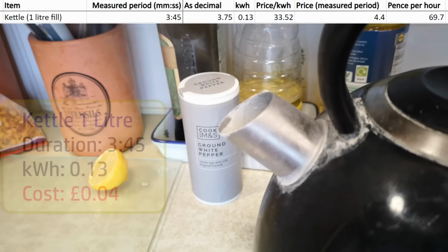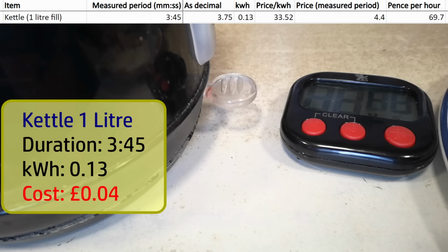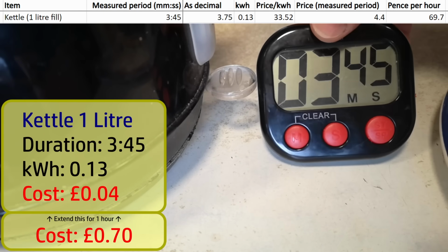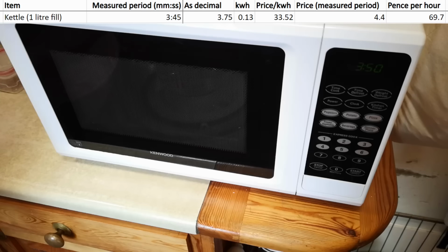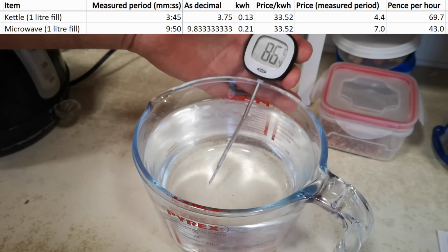For electricity, the kettle cost about 4.5 pence to boil a litre of water in 3 minutes 45. If I ran the kettle non-stop for an hour, again not sure why I would, but if I did, it would cost 70 pence. I tried to boil a litre of water in the microwave, but it cut out at 9.5 minutes. I think the evaporation and condensation of the water inside the cavity was then causing the microwave itself to heat up, and it shut off to protect itself.